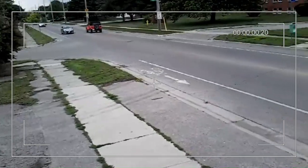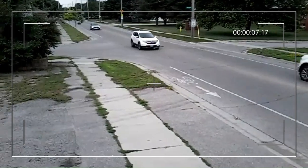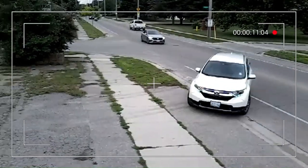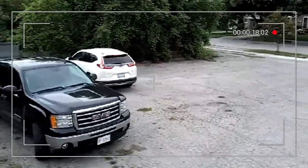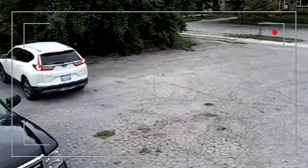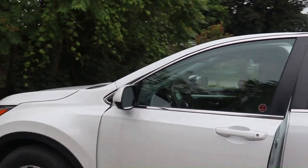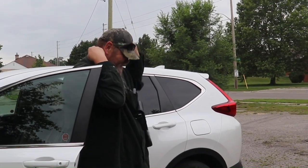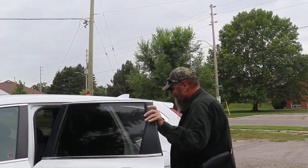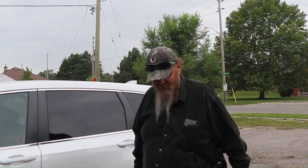Here we go. From the restaurant. Very quick trip to the restaurant, wasn't it? Yes, it was. Let's go try this out.